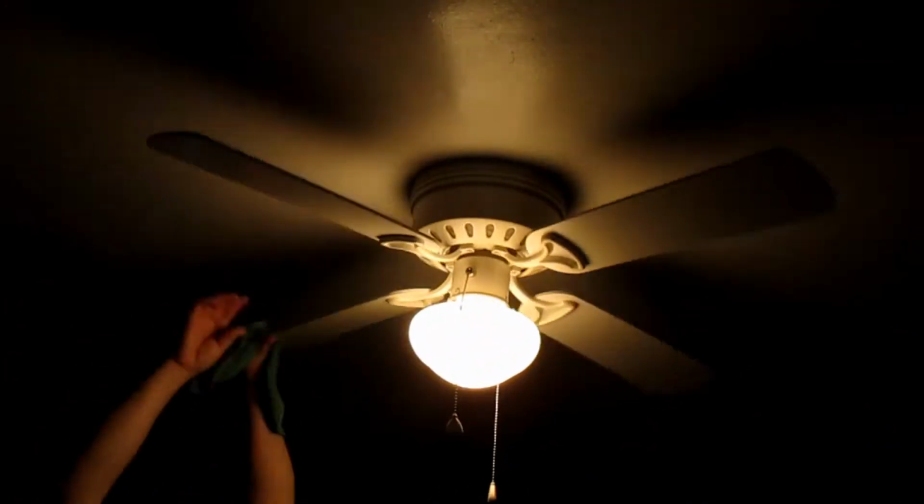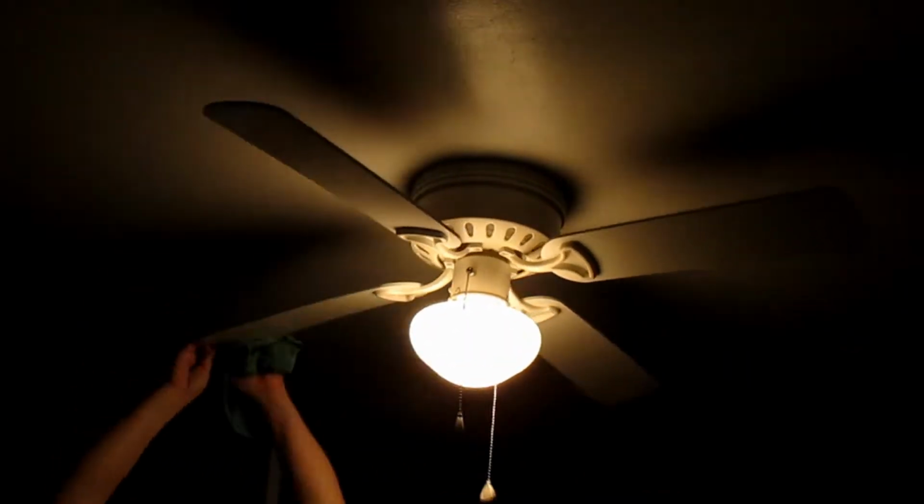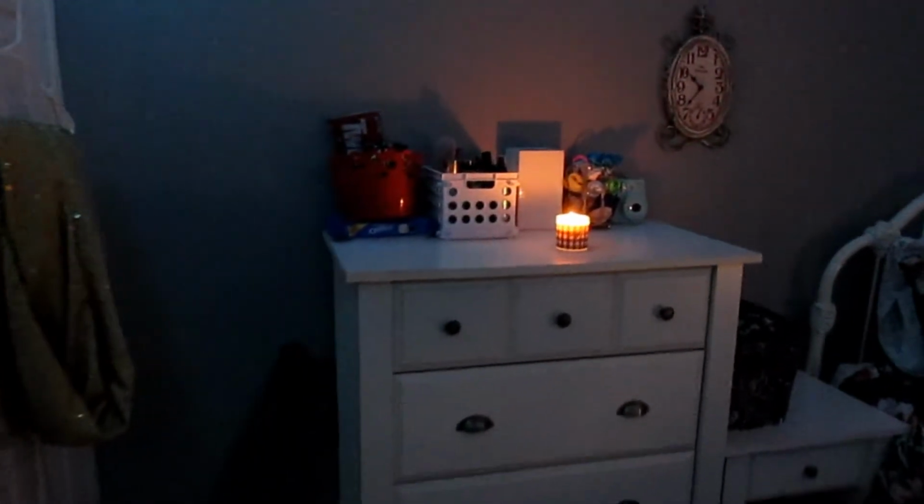In this next segment, you just see me basically cleaning my daughter's ceiling fan with a microfiber cloth. This is something that hasn't been done for a while, so I thought I would help her out with cleaning her ceiling fan. And this is the ending room.